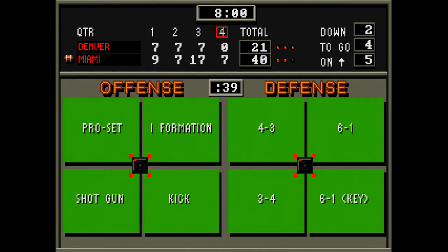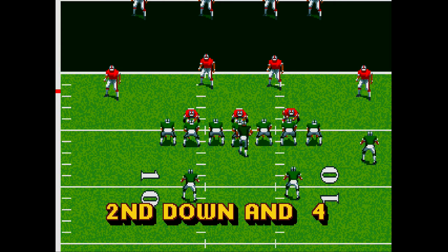See, to me, the running plays, they don't give you a whole heck of a lot. I know they scored a running touchdown, but it's like, you know, only because I was rubbish.